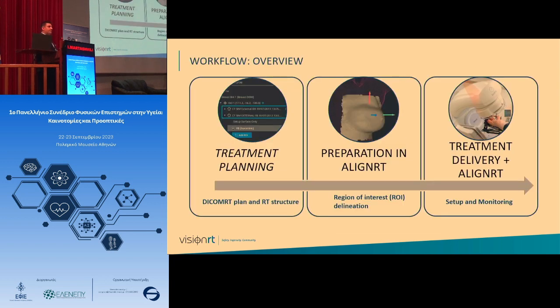So from a treatment planning perspective, we are taking this data from the treatment planning system. So we need the patient's treatment isocenter. We also need a surface that is generated by the TPS. And these are the only 2 aspects we need.